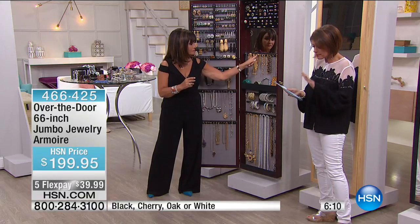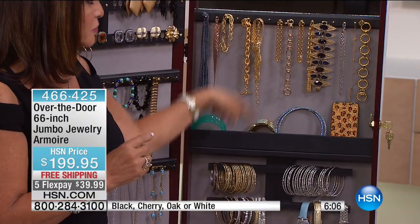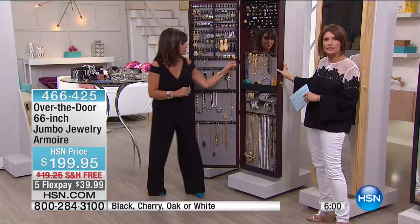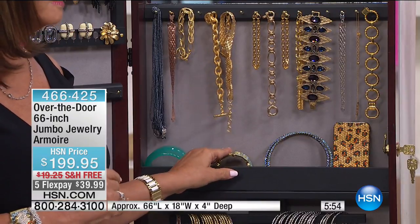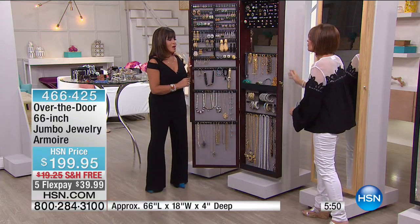I want to give you the measurements, too, on this, so you can figure out where you want to put it. This one is 1.5 feet taller than our original armoire. It's 66 inches long, it's 18 inches wide, and it's just 4 inches deep, which is why you can put it in so many places. Exactly. I hung mine in my walk-in closet, right at the back of my closet. And then when you go to move, you can just take it right off the wall.